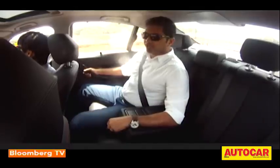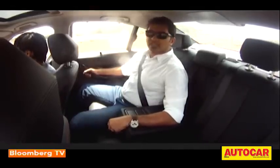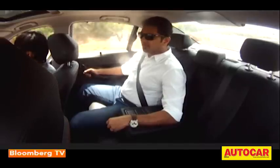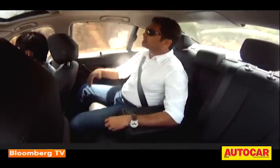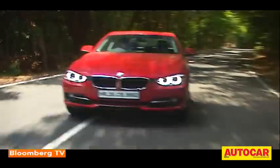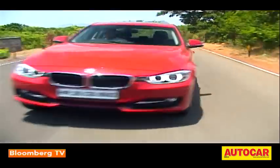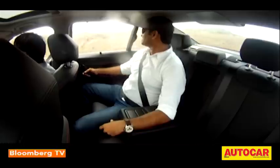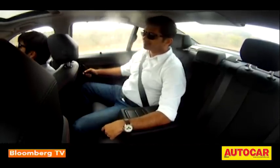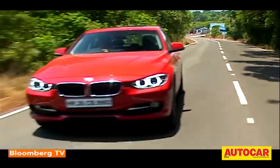Apart from being a very good driver's car, the BMW can double up as a very good chauffeur-driven car too. There's loads of space in the back, the ride is nice, there's good headroom and you sit at a good height. With most customers expected to use the rear seats, this is an important aspect where the BMW has come out on top.